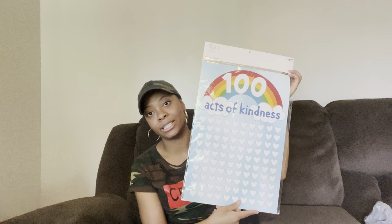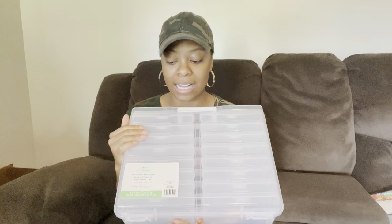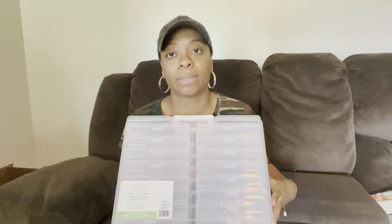Hold please while I go get the task card boxes that I want to show you guys that I got from Michael's. So here they are, guys. I was trying to decide between the clear ones or the color ones, and I ultimately decided to just get the clear ones, but they were on sale for $20. So I was like, that is great. There are 16 that come in here.